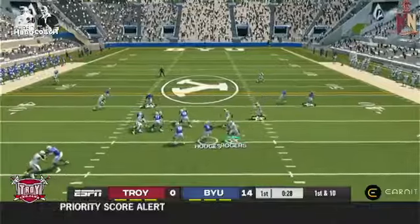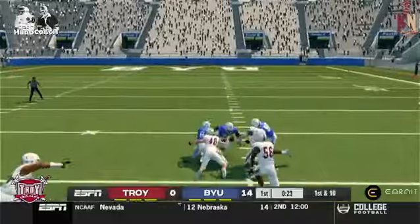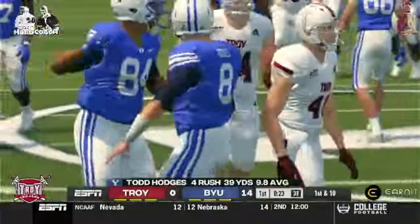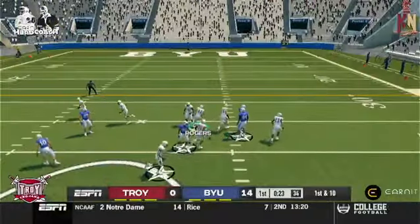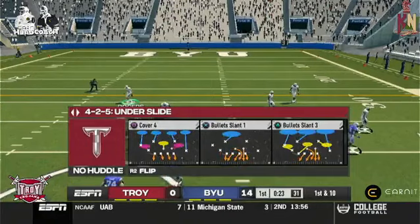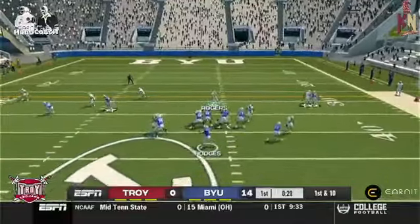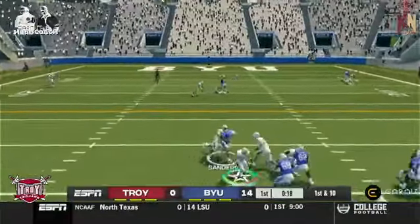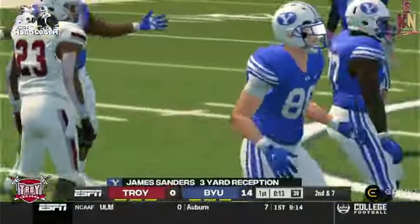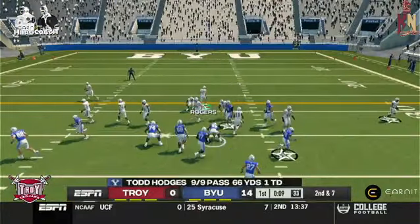Scrambling around. Sheds that one. Decides to tuck it in, and he's got space. Brought down right around the 38-yard line. They come out in an empty backfield. Fires out to his receiver. And he's tackled at the 35. He didn't have much of a chance on that play. Boy, this defense has a lot of speed. They're all over him by the time he caught the ball.